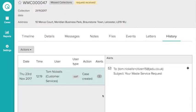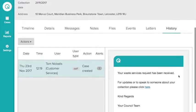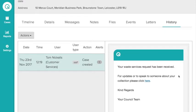The audit trail in the history in CXM by default shows whenever there is a correspondence or a notification that goes out to a customer. You can see under the alerts column it says there's one alert that's gone out to the customer, and you can actually see the email that went to the customer. So here you can see the new email templates are branded, so they take the colour of the branding from your corporate branding colour scheme, as well as the logo for your local authority.